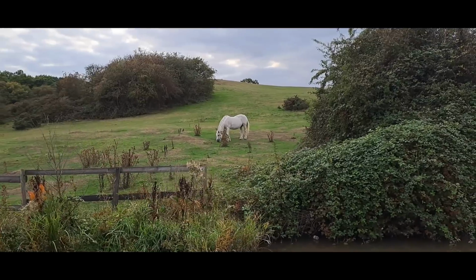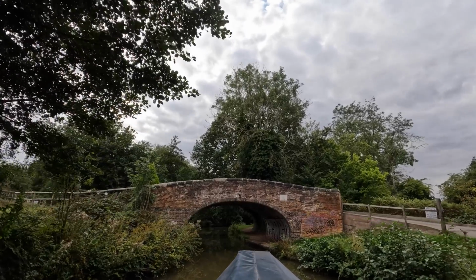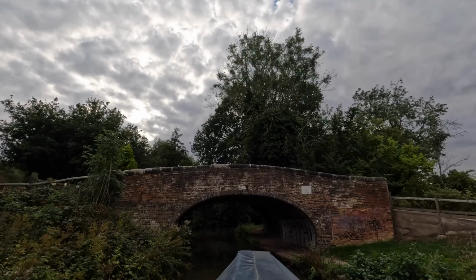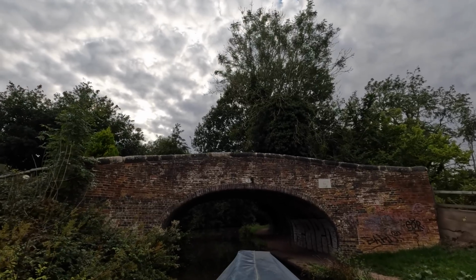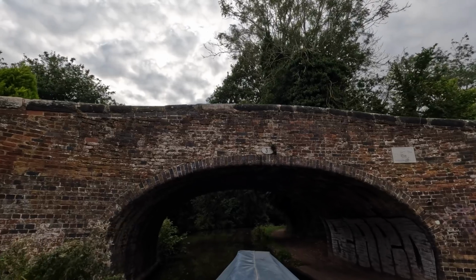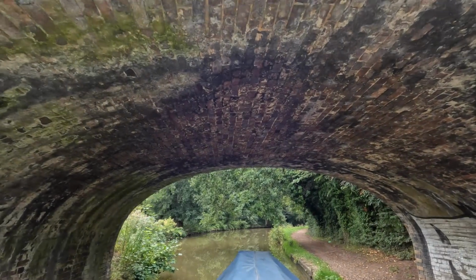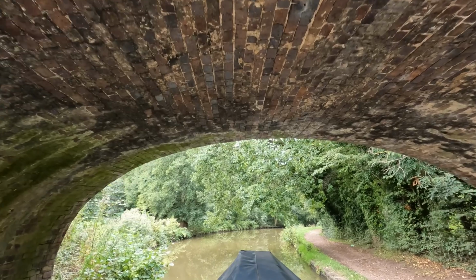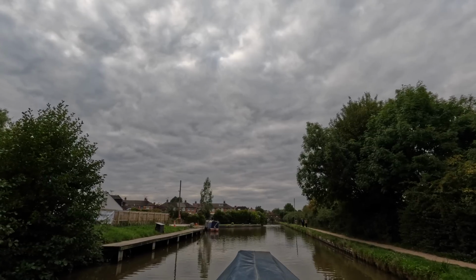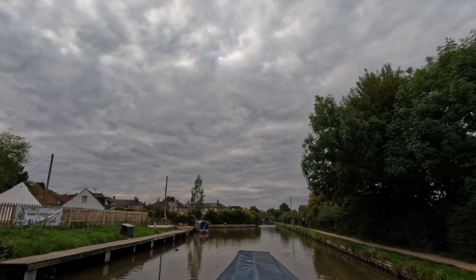Okay, so we're edging ever closer to Atherstone, where the CRT notices suggest that the top lock is locked and we're not going to be able to get through, but we're fast running out of space, so as soon as we find a mooring spot we're just going to grab it. Now, it wouldn't be the first time that the CRT notices suggest that a lock is closed and you get there and it's open, but we can't really take that chance, so we need to grab what we can and then we'll take a wander down and see if the lock is genuinely locked.